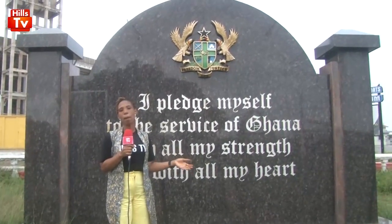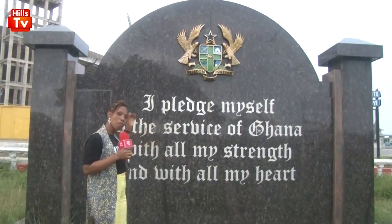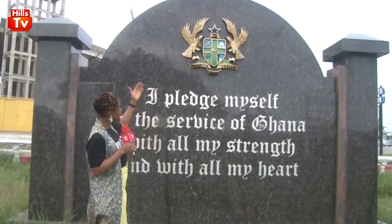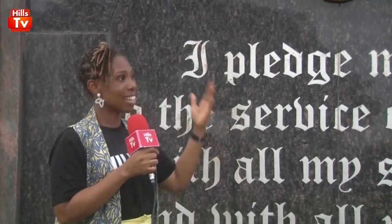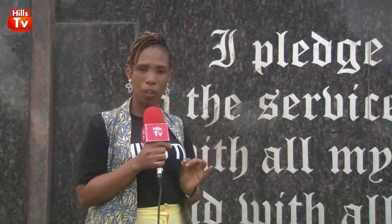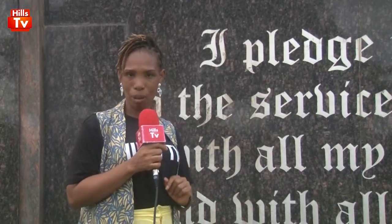Welcome to the Independence Square, and this is the pledge that keeps every true Ghanaian going. It's the pledge to the Ghanaian coat of arms for freedom and justice. We're going to be moving from here to the Nationalism Park to hear the true history of what happened on February 28, 1948. So come along with me.